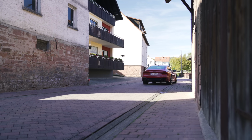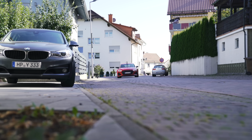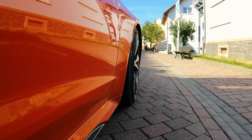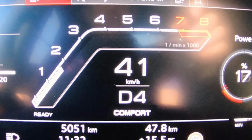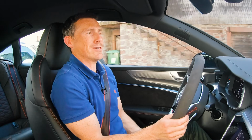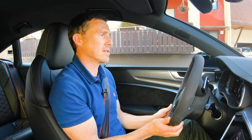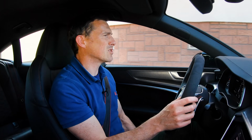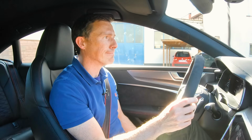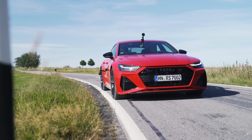So I'm driving over some paving which would normally be quite bumpy, and I'm riding on 22-inch alloy wheels, but this air suspension in comfort mode is doing a marvellous job. It's just like I'm pootling around in a normal A7. The steering's light, everything's just easy. It's quiet in here as well. Lovely.